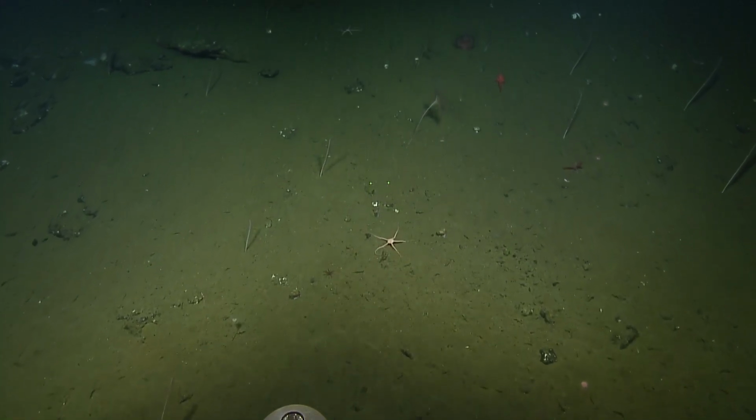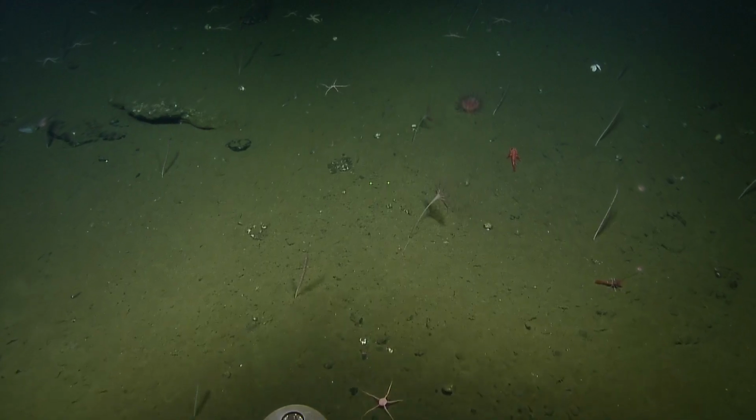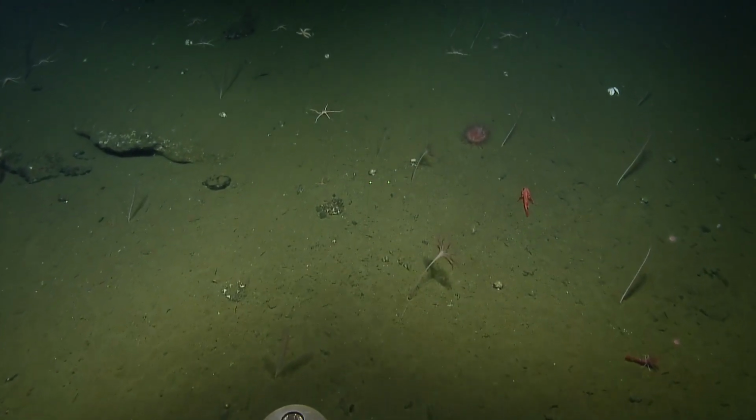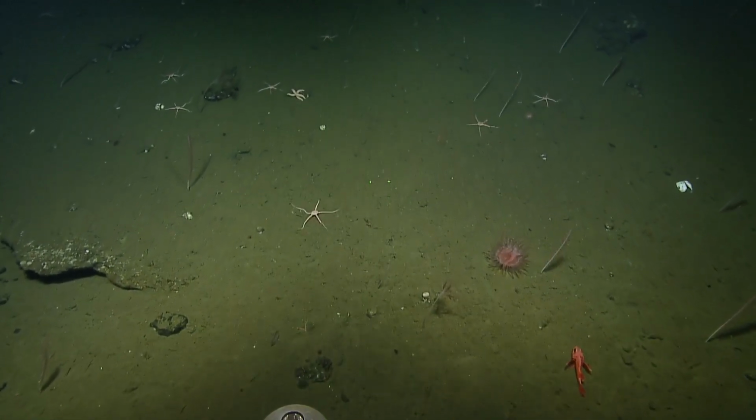So it's definitely getting rockier. Nice, little bits and pieces. And most of the rocks have little white dots on them. I can't actually tell what those are.